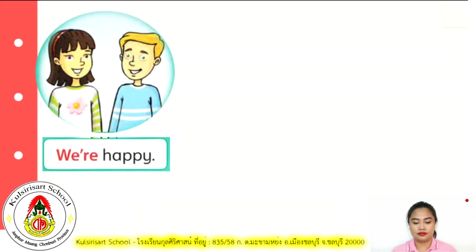Example here, we're happy. Now, when you are using the word we're or we are, you are referring to yourself together with some other people or together with your friend. As you can see in the picture, there is Rosie and Tim. Depending on who is talking, it's just the same. Example, Rosie is the one who's talking. We're happy, which means Rosie herself and Tim are happy. Using we're, you are referring to yourself and the other person together.